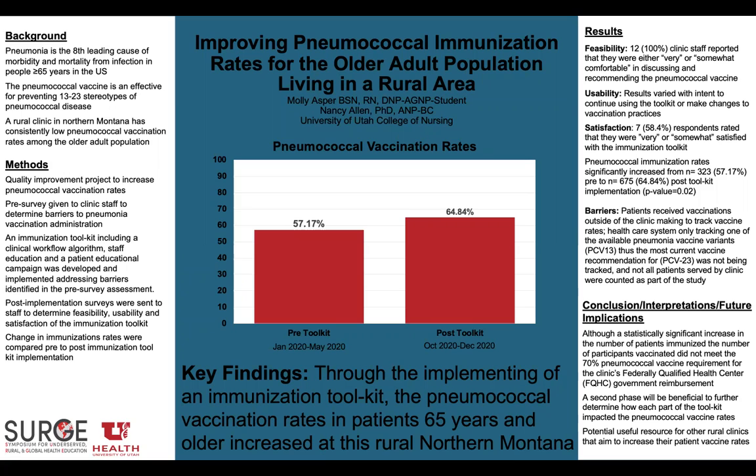So, we all know that pneumonia is a huge problem, especially in the older adult population. Pneumonia is one of the top causes of morbidity and mortality in people 65 years and above. Especially now more than ever with COVID-19, it is important for older adults to have not only their pneumonia vaccinations, but also all other vaccines.